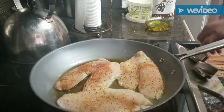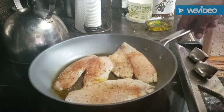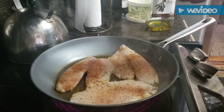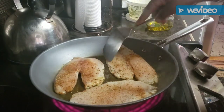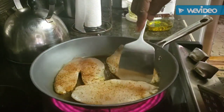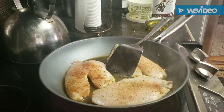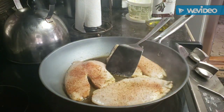Okay, got these nice pieces of tilapia frying on medium-high heat. About 3 minutes, like I say, on each side. And then when I get done doing that, I'm just going to chop them, put the other ingredients in them, and the rest will be history.